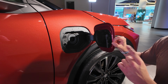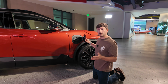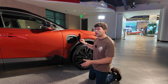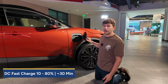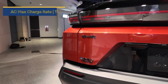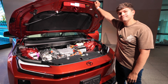Behind the charge door on the front right side of the car, you will see the NACS charge port, which means this CHR will have access to Tesla superchargers without an adapter. Toyota has not given us the DC fast charge rate, but on the old BZ, it was up to 150 kilowatts. All they're actually saying about this model is 10 to 80% will be done in about 30 minutes. The AC level charging rate is about 11 kilowatts, which is pretty average for the current crop of EVs right now. Wondering about a frunk? No frunk here. Sad.